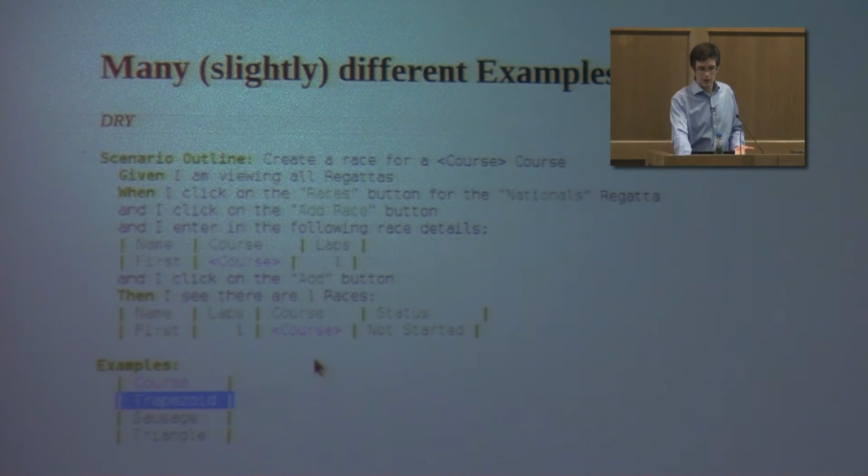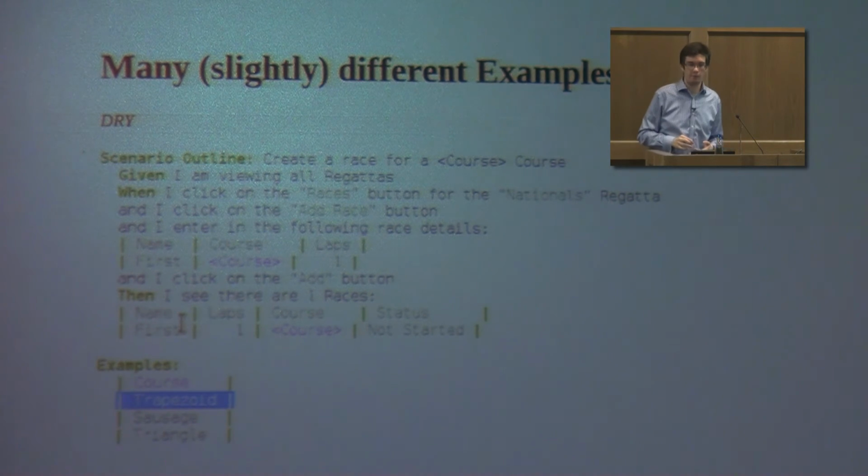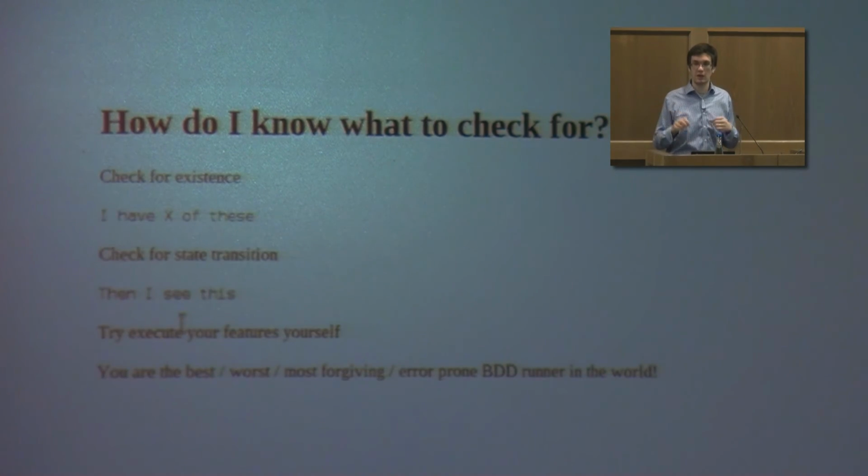courses example here, all the user is going to do is look at the page and see, I see the word first, there's one lap, it's a sausage, and it's not started. That's all they'll ever check for. They may not care that this box is over here, and this thing is highlighted over here, and this particular DOM structure is in place. The users are checking things at a higher level. So try to keep that in mind when you're writing thens to avoid getting stuck in the nitty-gritty technical bits.